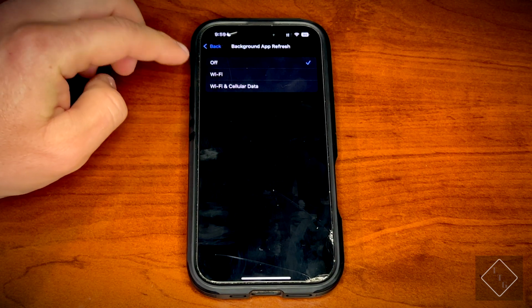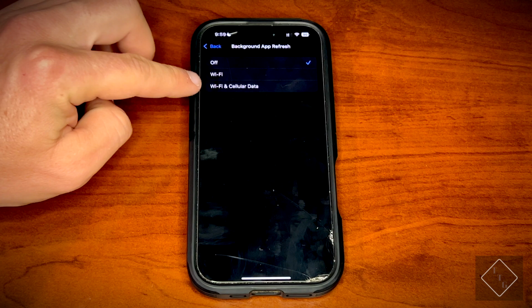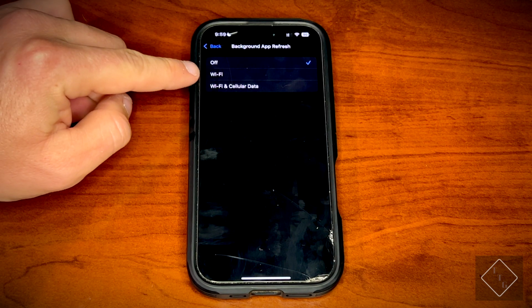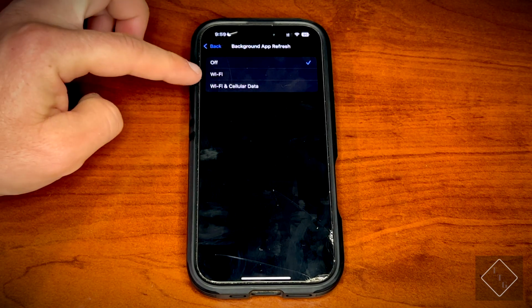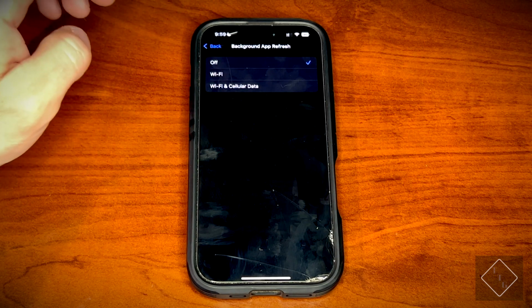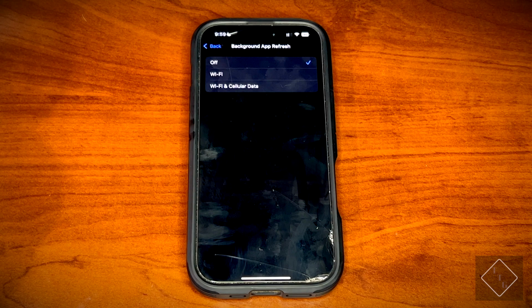You can have it set to a couple of settings here. You can either have it refresh only when you're on Wi-Fi, or Wi-Fi plus cellular. If you do Wi-Fi only, that could actually help your battery as well, while also keeping your apps refreshed and up to date, because it will only happen when you're, say, at home connected to your Wi-Fi network. And then cellular obviously will do it basically any place you have a connection to cellular.